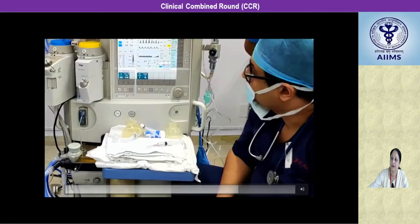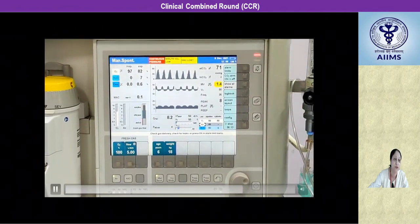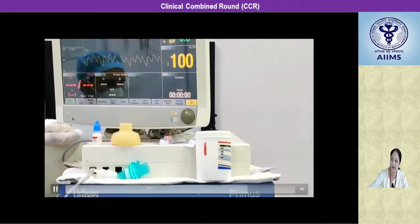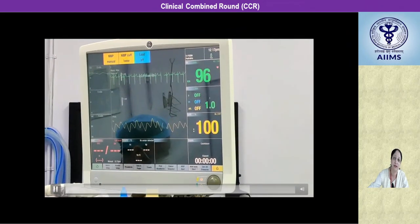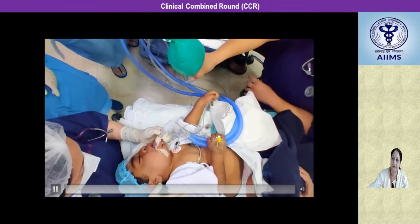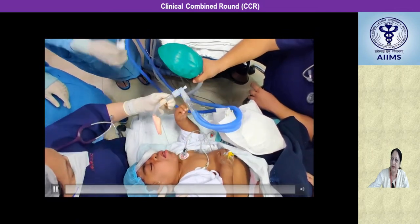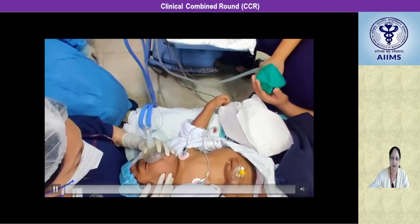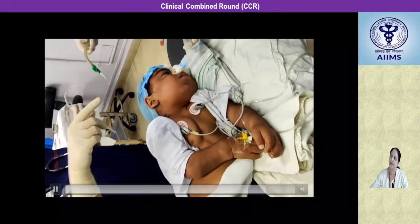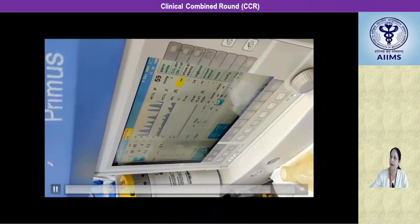After the end of the surgery, once the patient was having spontaneous ventilation, the ETCO2 was quite high, in the range of 70-71, and gradually decreased to 50. Saturation was maintained and heart rate was okay. So in this child, removal of the LMA was done in an awake position. Then the patient was given oxygen by face mask, but he was having an obstructed airway.